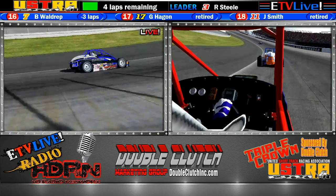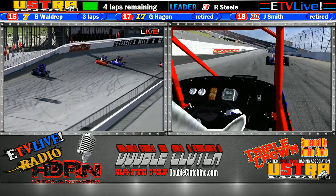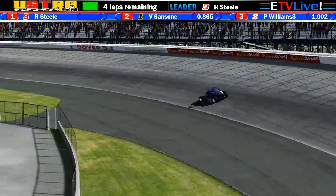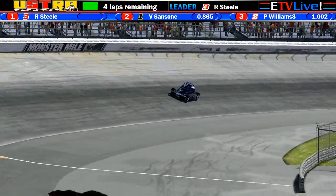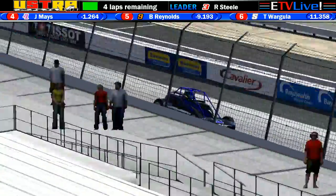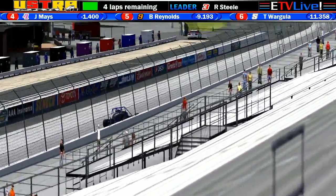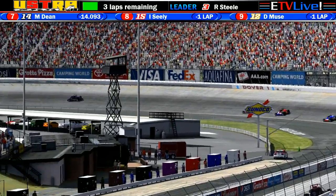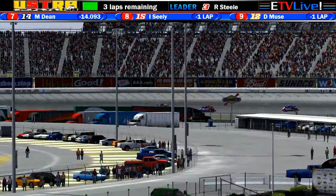He's gone for the night here as we're coming up on 3 laps to go, as we cross the start-finish line the next time by. Vinny Sansone is pulling out a nice little 1 or 2 car length edge over the 2 and Paul Williams. Jeffrey Mays is falling back. Paul Williams, though, is digging deep and charging it. He's got it down to about a car length and a half now going into 1. The 2, Paul Williams, is looking down low.